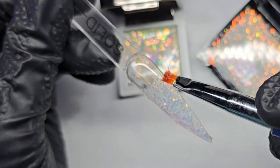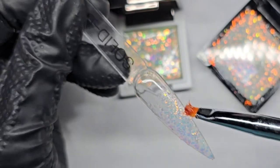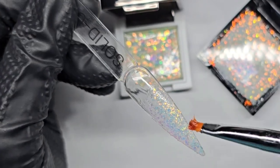As far as application, they feel about the same. Doesn't seem to be much difference. They're both about the same thickness. They both spread about evenly.